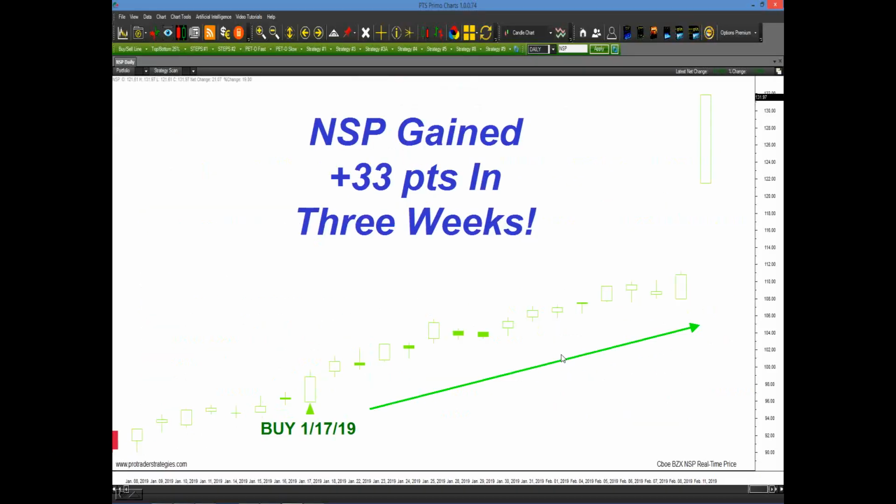And as we see here, look what happened. I believe this was yesterday. Had you taken the signal by using our scanner and using the PET-D to confirm this, remember it's a signal confirmation, and decided to stay in the trade this long, well, you could have potentially captured 33 points in 3 weeks. This is strategy 5 along with the PET-D. Remember, however you exit is entirely up to you.